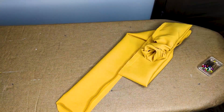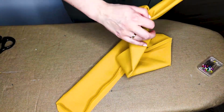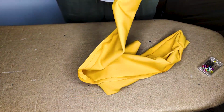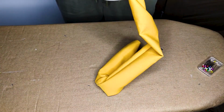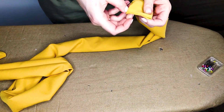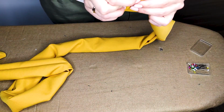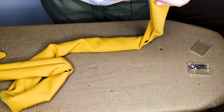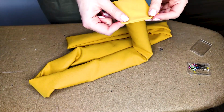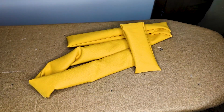If you want, you can use some sharp, long object. So one side is out, and let's turn around another side as well. And the other side is out as well. Now for the corners, if you really want to achieve that sharp look, you will need to take one of your pins, just grab the fabric and pull it out. Here with another side as well. So, really sharp corners. And now we can start the final iron of our belt.